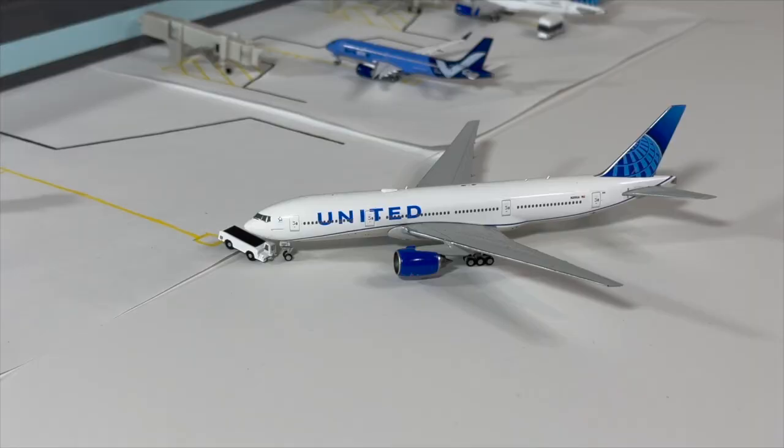Pushing back out of Gate Alpha 10, we have a United Airlines Boeing 777-200 in the Evo Blue livery. This aircraft will soon be making the departure flight for Washington Dulles, where she departed out of Roseville at 1:14 p.m. Really nice to have this model in my collection, although it's not that perfect, at least it's somewhat good. And I think Gemini Jets did a decent job on this model.